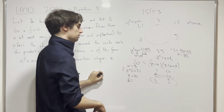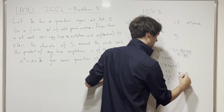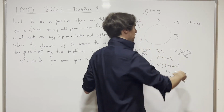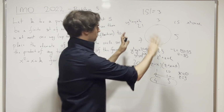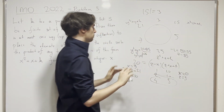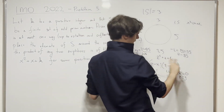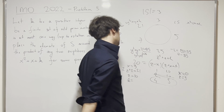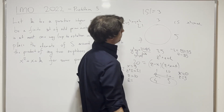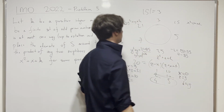If we take 4 and 5, yes, okay, x will be 0 and z will be equal to 5. My question is, under any circumstances, which pairs can we even make integers at the minimum? I'll even take a negative k. So here I have x is 0, z is 5. And what does that give me? That gives me k is equal to 15.